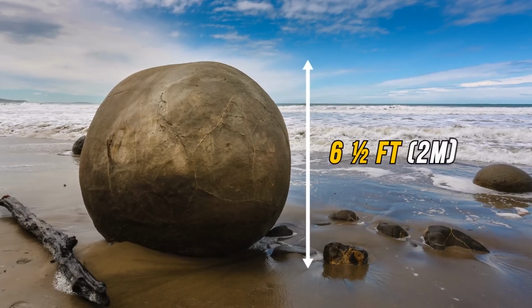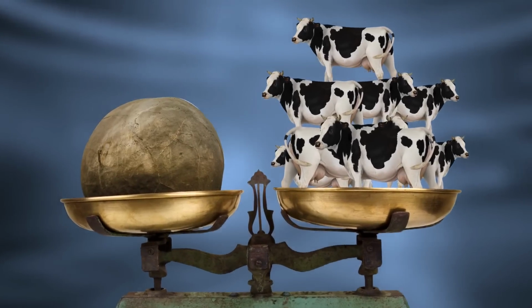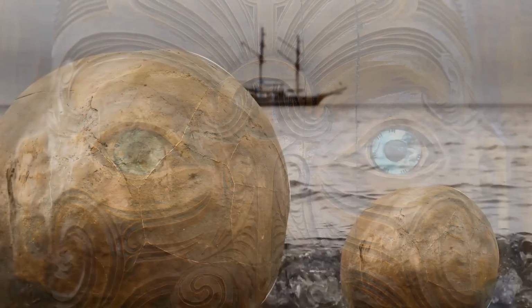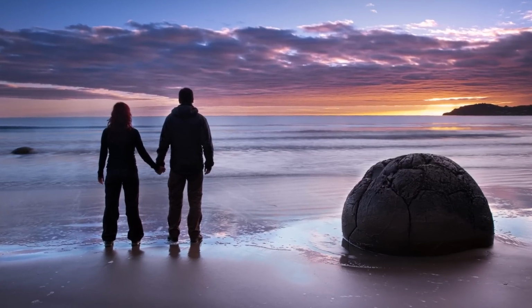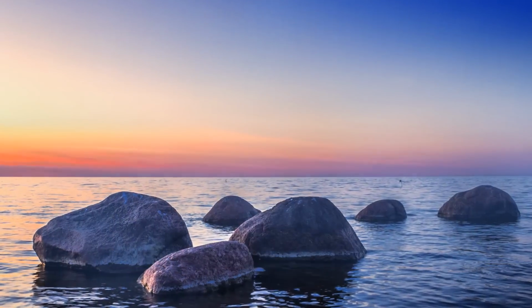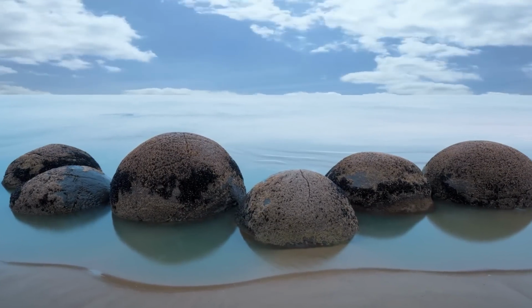In New Zealand, in the coastal town of Mauriki, there are huge spherical boulders. Some rocks are 6.5 feet tall and weigh about 7 tons, as much as 10 cows. Ooh, there's a 10-cow boulder. Maori legend has it that these rocks are from the remains of the goods from a large shipwreck that happened hundreds of years ago. From a more scientific perspective, it's sand and gravel combined to form these giant boulders. Waves and winds give them a smooth, round appearance over time. The whole process might take millions of years.